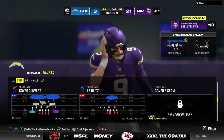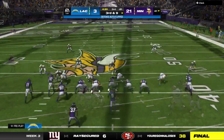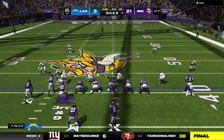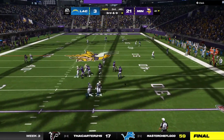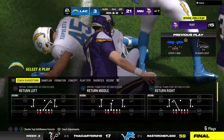Well, looked like the defense, they were ready for that one. Really left him almost no room to work after catching the ball. He could throw every move in the book at him. They were there, and they tackle him for a loss. Off play action. McCarthy. And he'll be hit as he releases it, and that'll fall incomplete.